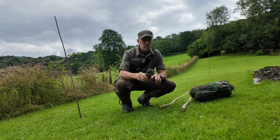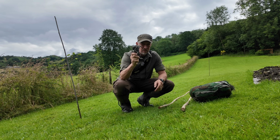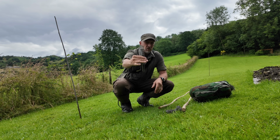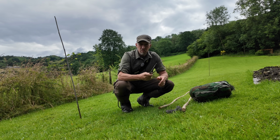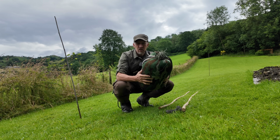The length of paracord, I always carry paracord with me. I've always got a length of this in my bag. Super useful. Four pegs, four tent pegs, any description, it doesn't matter. When you're out in the field, if you've got a knife, you can even make your own. Dead simple.